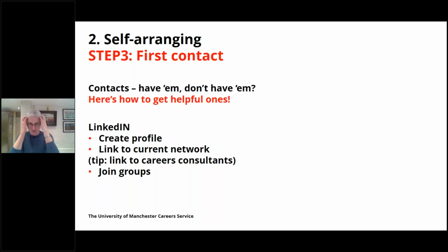So now we're on to step 3, which is perhaps the scary bit, the first contact. Maybe you've got some contacts, maybe you don't, but here's how to get helpful ones. And again, it's another plug for LinkedIn. We can help you if you don't want to use LinkedIn. Do feel free to book in again with your appropriate careers consultant. We can talk to you about alternative strategies, but it is such a great tool. You can create a profile and link to all the people that you currently know. And the tip I'd give you here is also link to careers consultants here at the University of Manchester. If you know who your consultant is, or you know the consultants for your faculty, then link to the consultants for your faculty. Because I always say this to the biologists that I see.